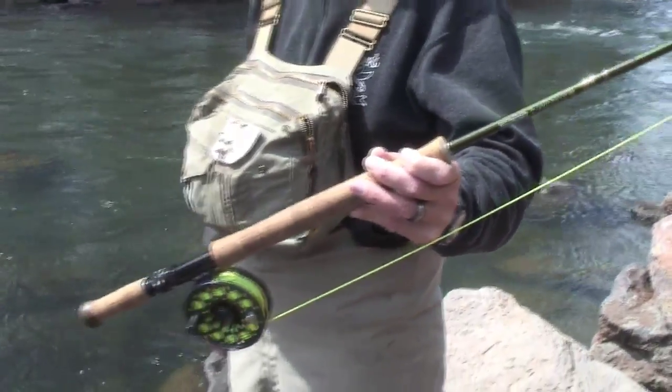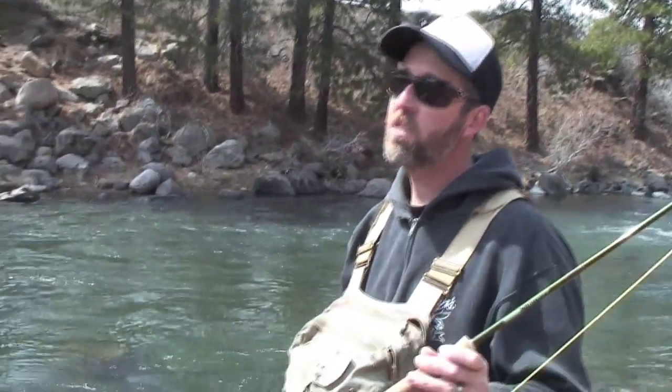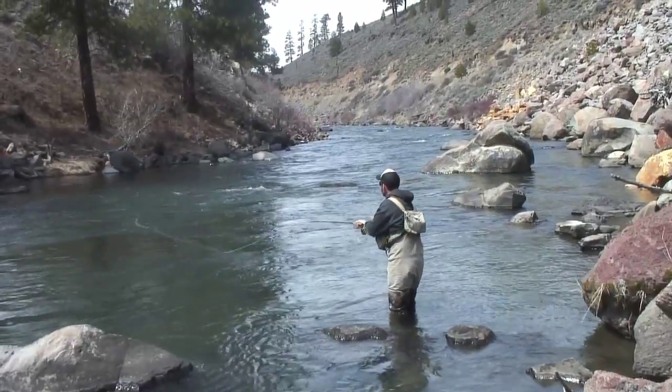It really helps you mend line, and I line it up with a 7-weight Rio steelhead Atlantic salmon fly line. I usually single spey cast this, or just a basic roll cast is all you really need. It'll roll cast 50 feet if you want it.